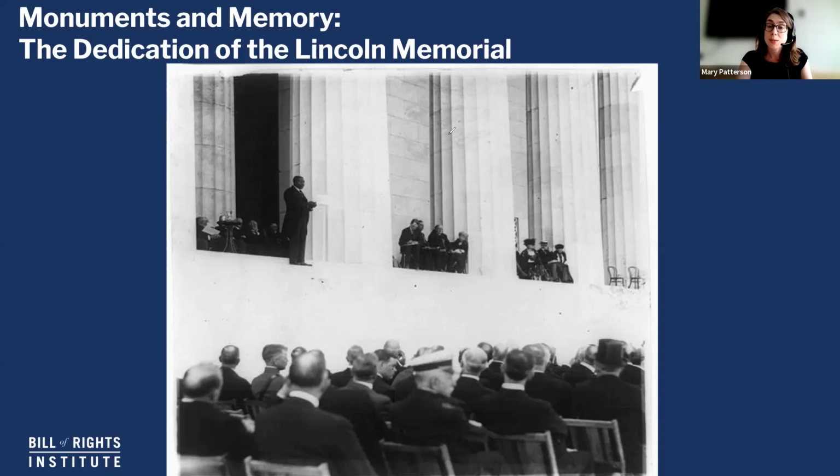Well, despite being an honored speaker that day, Robert Moten is addressing a segregated audience. This is 1922, and segregation and Jim Crow are common. So African Americans who came to the dedication ceremony of the Lincoln Memorial in 1922 were actually moved by Marines to a section further off in the crowd where they wouldn't have had good seats.